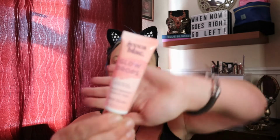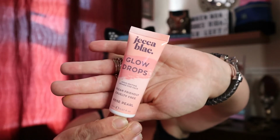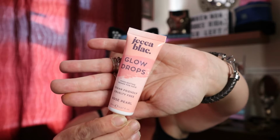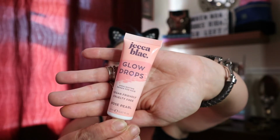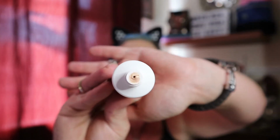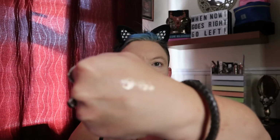So the first product that we decided on using was this. It's by Jecca Blac and it's the Glow Drops. Here we go. So this is a highlighting primer, and I think we all got the shade Rose Pearl. Now then, I'm going to open it up and I'm going to show you the product. There we go. So it literally is a highlighting primer. If I pop a little bit on the back of my hand, there we go.